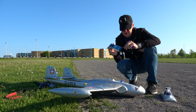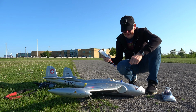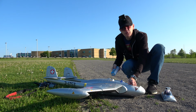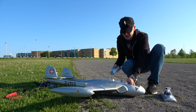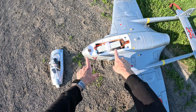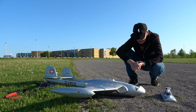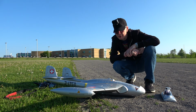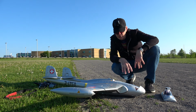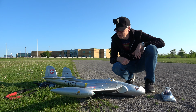All right, speed test time with the DH112. This is a very heavy plane. It's a 90mm EDF, so it goes fast, but it's also extremely heavy. So when it lands, it lands hard. So let's plug a battery in. You can see the battery takes up the entire compartment. That's a 6S 5,000 milliamp hour LiPo battery. You can use a smaller LiPo battery if you wish, but you'll have to add more weight to the front. I find it's very tail heavy, so I've added a pile of weight to the front.